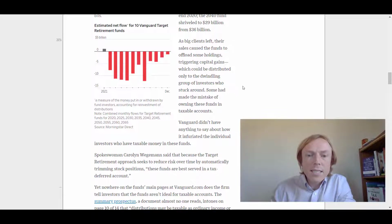So as big clients left, their sales caused the funds to offload some holdings, triggering capital gains, which could be distributed only to the dwindling group of investors who stuck around. So the people that stuck around had to pay the capital gains. And some made the mistake of owning these funds in a taxable account.